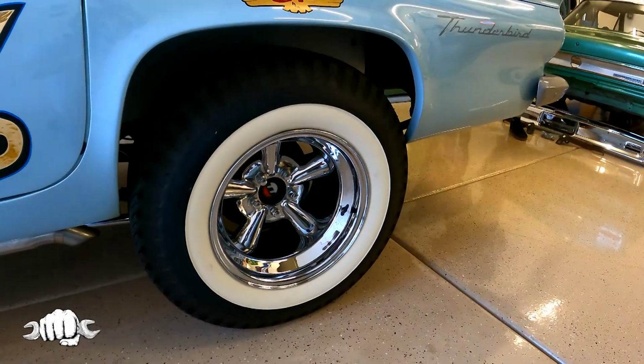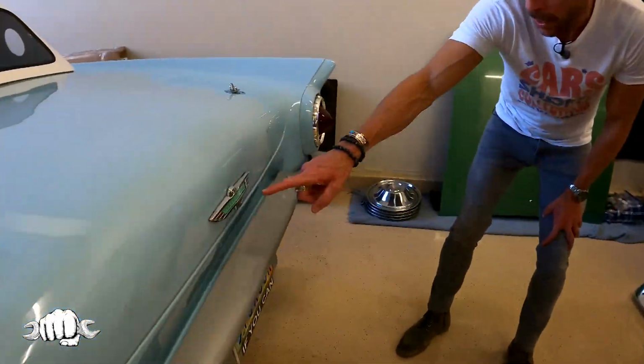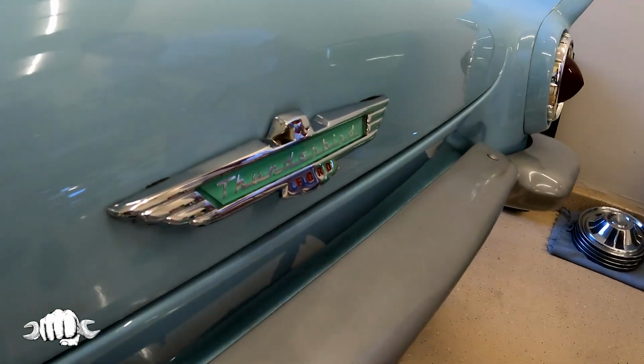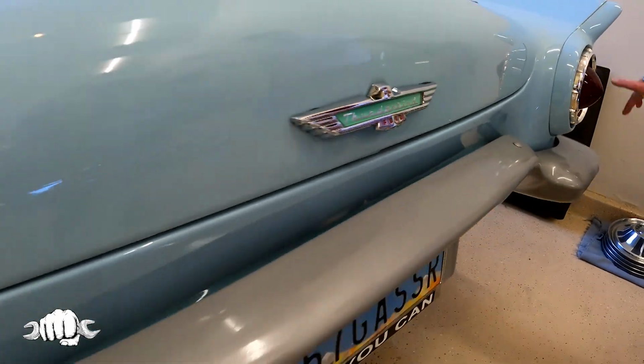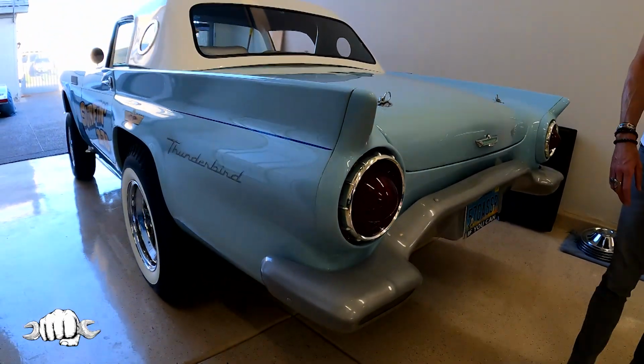Now the badge here on the back, is any of this stuff original or is that fabricated? That's an original Thunderbird. If you look, there's a handful of Thunderbird pieces, the tail lights, everything. This is original? Those are Thunderbird, yeah. And you'll see there's a few other pieces on the car.